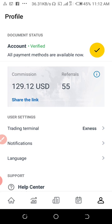That's how it works. So the advice I'm going to give you now is always make sure you make your deposit through online bank transfer, not card, so that it will be easier for you to make your withdrawals and you'll get it instantly.